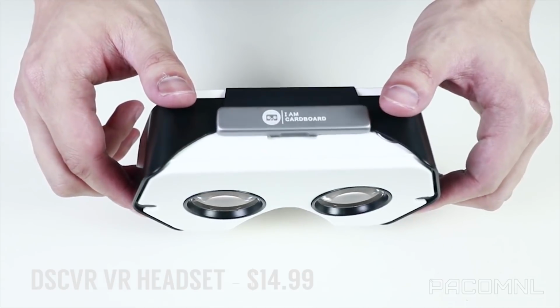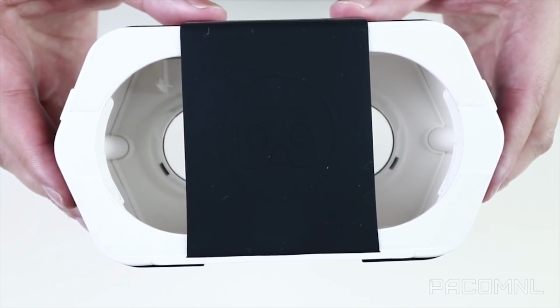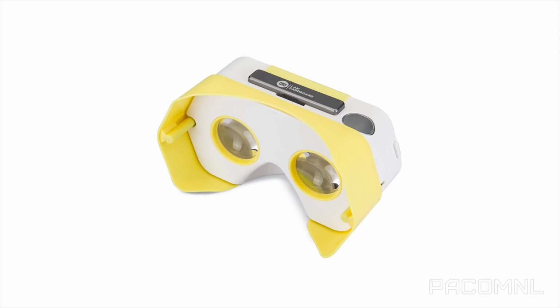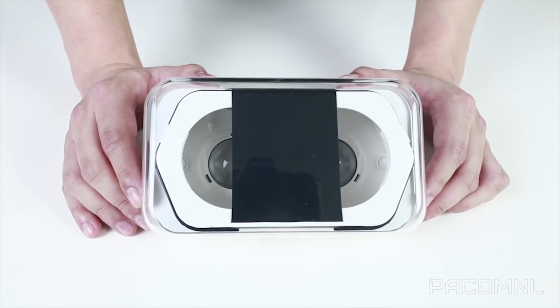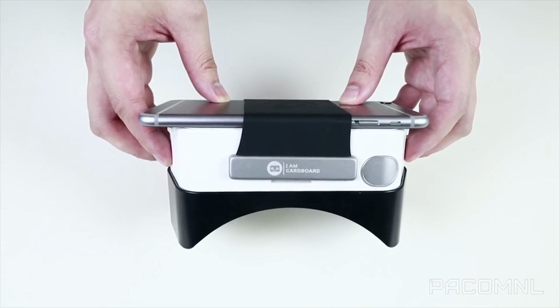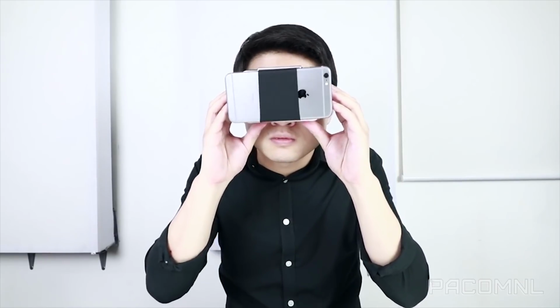Last but not least is the Discover VR headset. VR is not a fad, guys. It's the future. But mobile VR is already increasing in popularity at a rapid rate, and it's here. There are tons of free VR content floating around on the internet. If you've never experienced VR before but don't want to spend a lot of money on expensive headsets like the PSVR or Oculus Rift, Mobile VR by I Am Cardboard PH is your best bet.